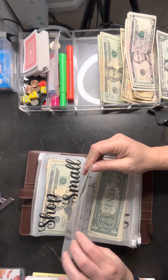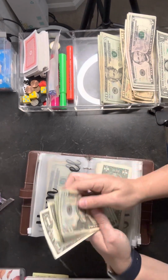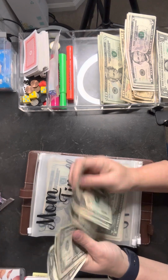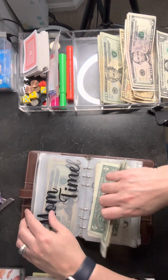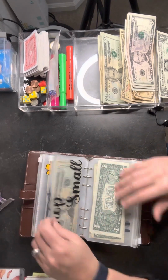Mom time is getting the normal $1 because it's technically fully funded. So there's 20, 40, 60, 80, 1, 2, 3, and 4. That's for when I go out with my girlfriends.